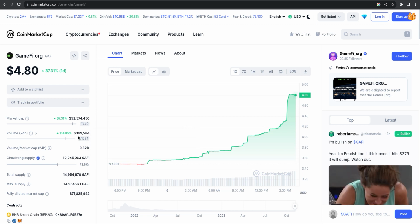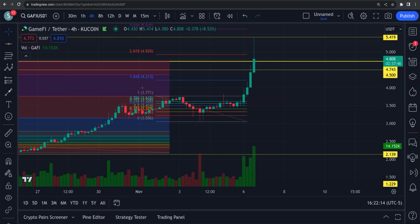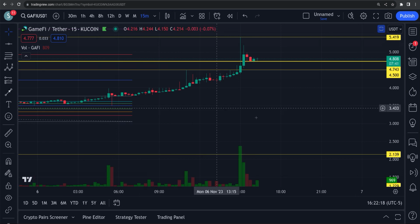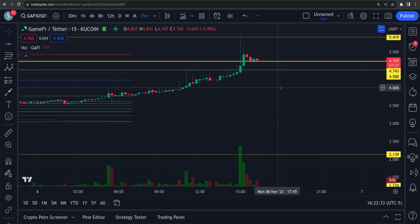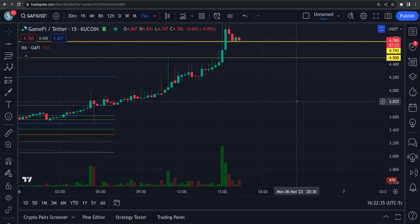115%, 400,000, unless that just updated and we had another massive candle here. Let's take a look. No, the last 15 minutes, 969. But right through here, 6,000, 3,000, within a half-hour time span. Then you had a little bit of sellers here, getting another red candle just clicked in.